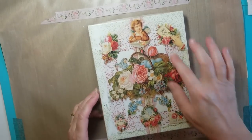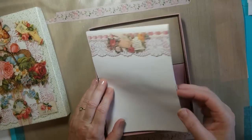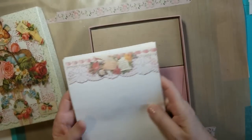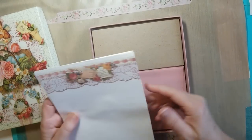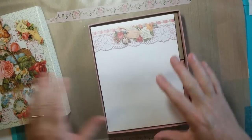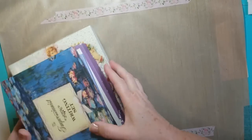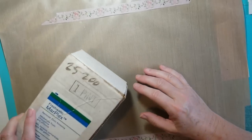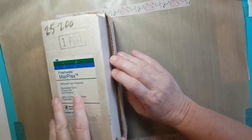And then this one has another pretty box with all the Victorian images. The paper isn't anything too fancy, but it's pretty. And then the envelopes are a pretty dusty pink color. So this will be good for a Victorian journal. And then I picked these up. I'm not really sure why. I just thought they were kind of cool.